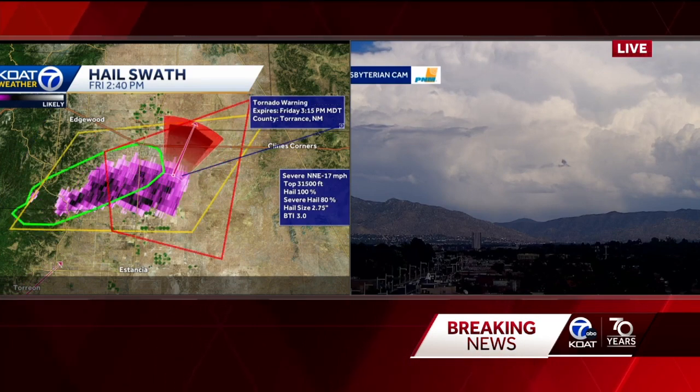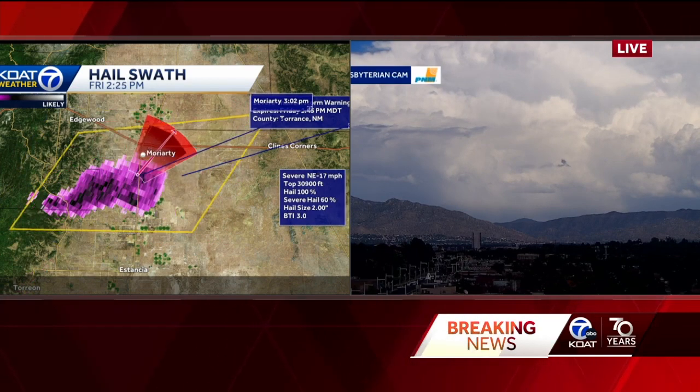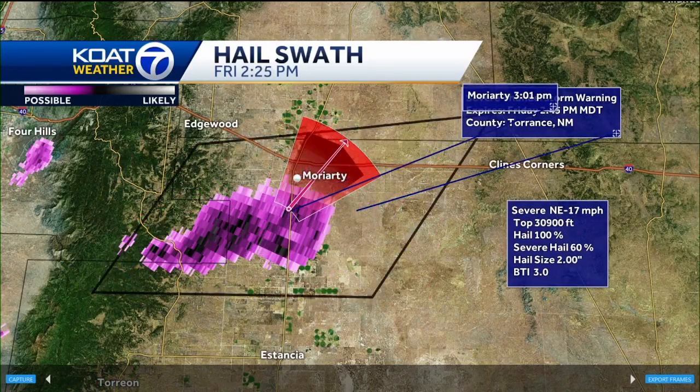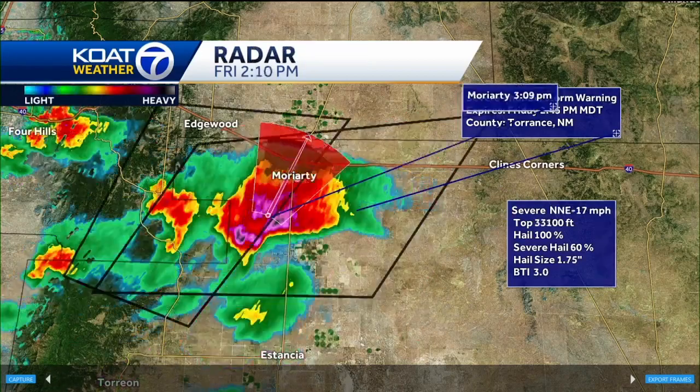Boy, look at that big hail core. It looks like it's paralleling Interstate 40 and inching ever so closely to Interstate 40, unfortunately, during a time when people are heading out for the long holiday weekend. Now, that's a lot of stuff I have on the screen right now, so let's go ahead and clean it up a little bit.